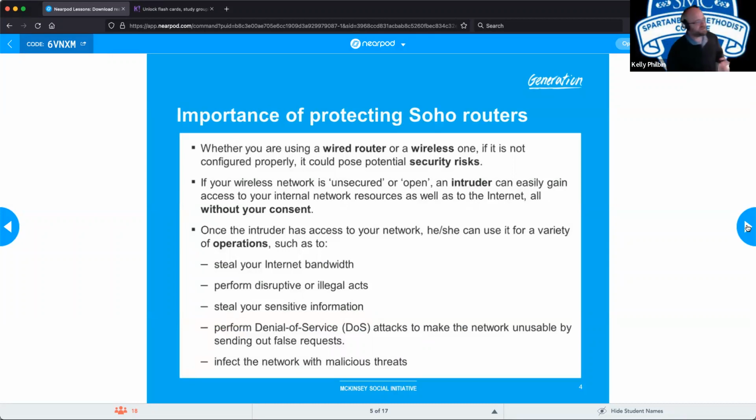All right, importance of protecting SOHO routers, whether you're using a wired or wireless one. If you don't go the extra steps to actually configure these things properly, they can pose, I would say, more than a potential security risk. I would say it is almost a guaranteed security risk. For the most part, the days of being in an apartment complex and over half the networks of the people around you were just widely open and unlocked, where you could just log into whatever one had the best reception at the time, are gone. Most people are starting to actually take some extra steps to secure their networks, at least to a light degree.